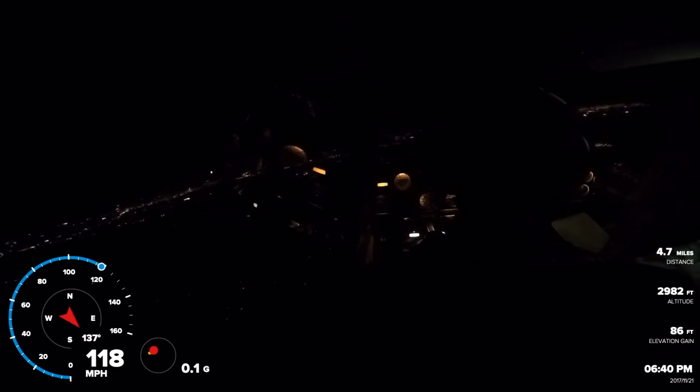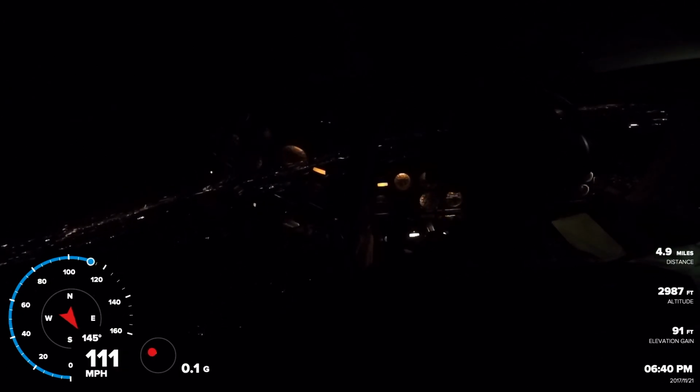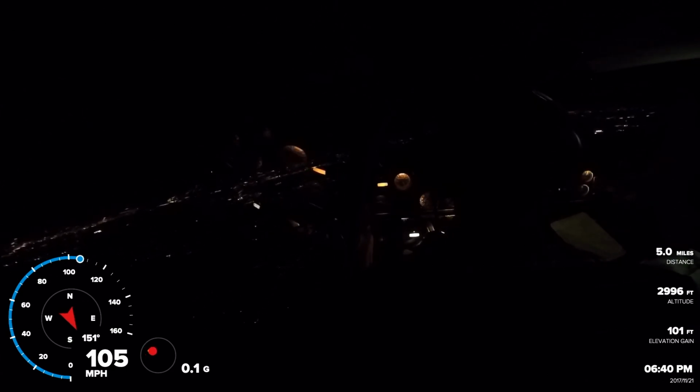Alright, turn right another 10 degrees. Turn right. In other words, you want to keep this needle in the center. Yep. So you have to anticipate it. The closer you get, the more sensitive it gets. And I'm following whichever direction it goes. That's right. Okay. Always follow the needle. You can track to it or from it.